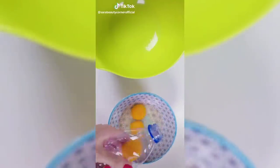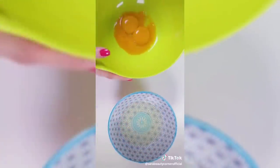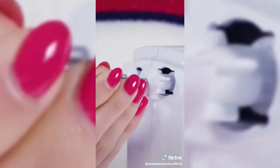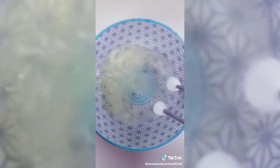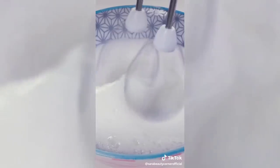The fluffiest pancakes that turn out perfect every single time? I'll show you real quick. Separate egg whites from egg yolks. Beat the egg whites with a hand mixer until you get stiff thick. This looks perfect, so it's time to set it aside.